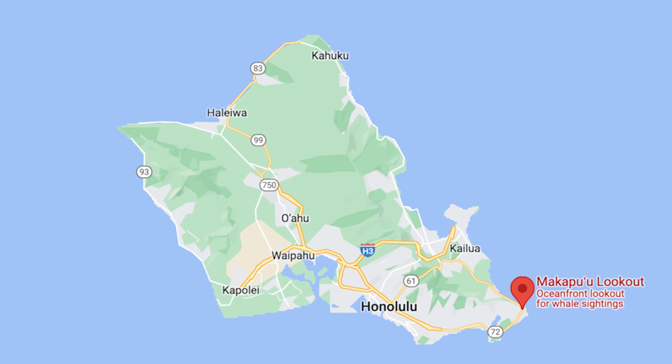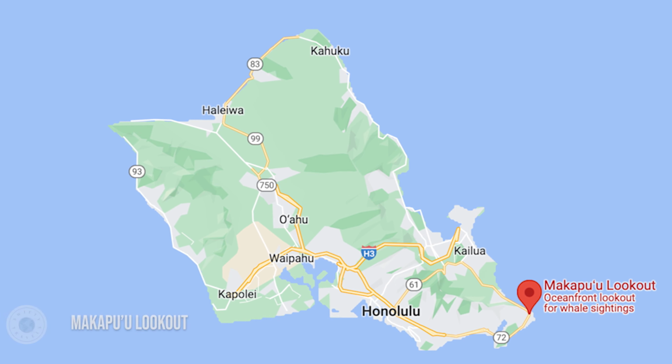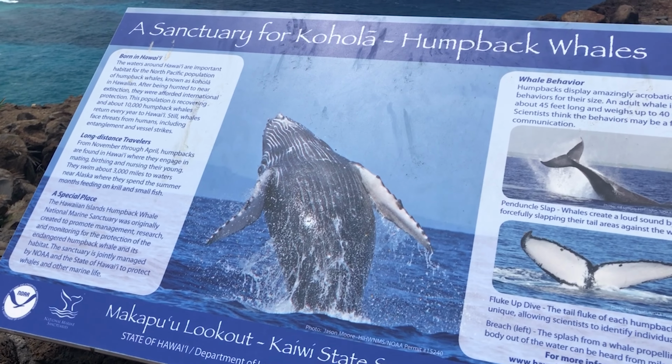The wind is crazy, but there's so many amazing lookouts along this drive around the southern end of Oahu. And from November to April, they have a lot of whale watching. And this particular lookout, Makapu'u Lookout, is a big spot for whale watching.